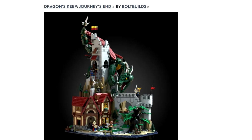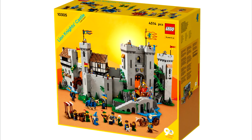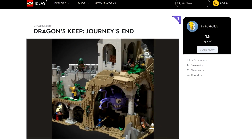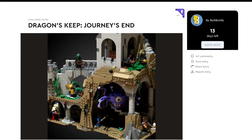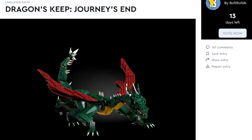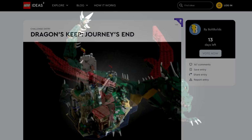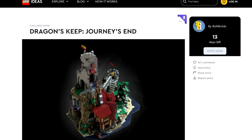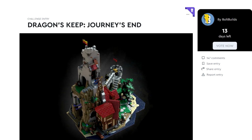Hey, 2024, that would be 2 years after the Lion Knight's castle, so it wouldn't be like LEGO would be putting 2 similar sets back to back. I still say this is very different from that castle released earlier this year. There's another mini Xantar in the tunnels. I love that dragon design, which separated looks freaking phenomenal. And again, just the overall look of this tells a story. It's a beautiful fantasy display. This is the one I want to win the most.